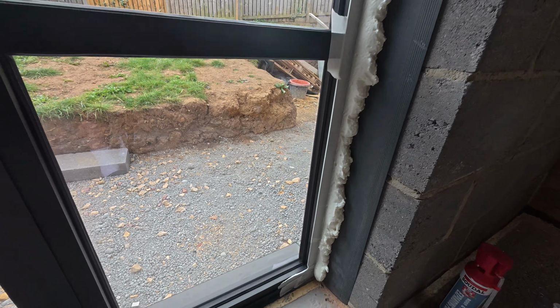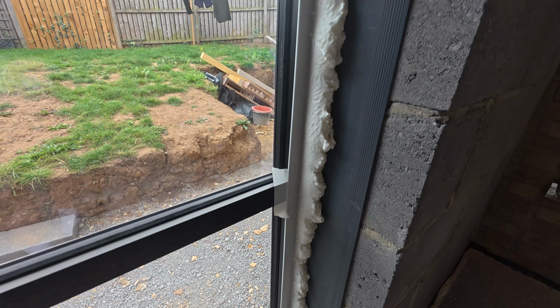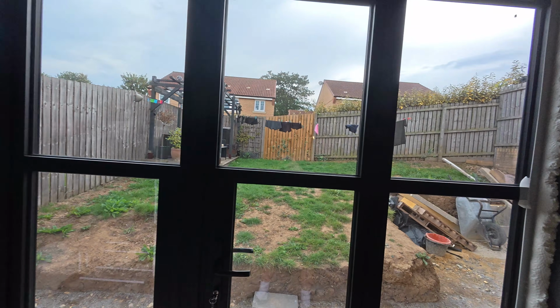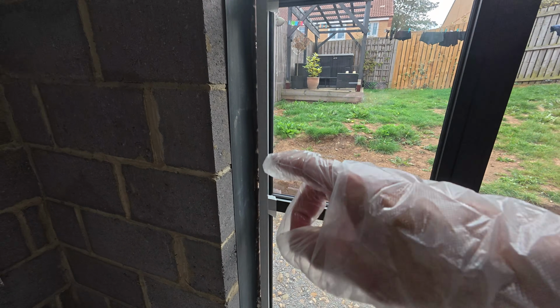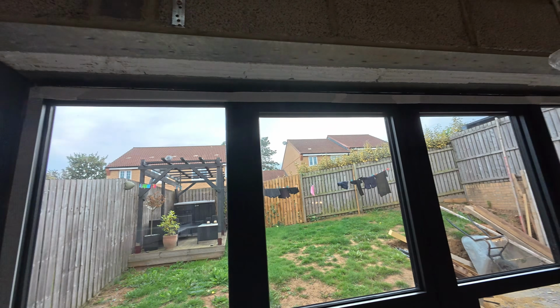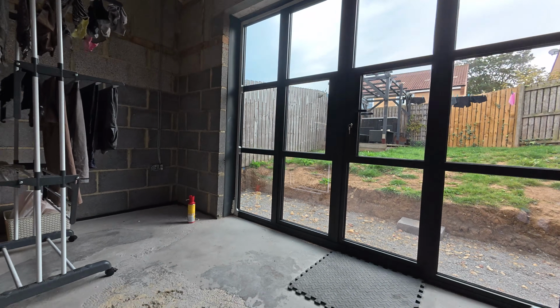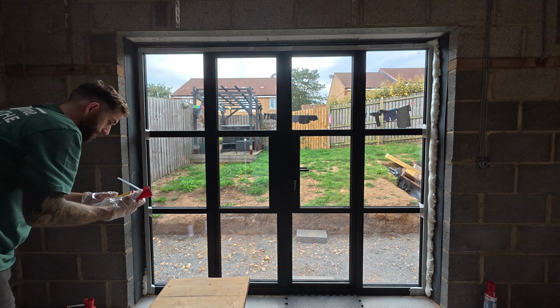So that's your first tin. It's done one tin all the way up that side, look. When that goes off, I'll just cut that off. And I've got another tin to run up this side, and then I've got a spare tin to do across the top. So we'll get on with that other side now. Get that other side filled in.